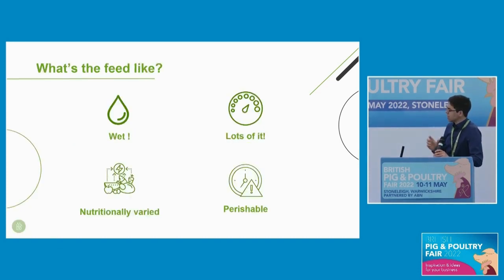The feed itself is usually quite wet. It's nearly a slurry at times, and the liquid feeding used in pig farming can actually be applied to this industry now. There's usually a lot of feed. When you want to produce thousands of tons of insect protein a year, you're going to need thousands, if not tens of thousands, of tons of insect feed per year as well to grow them on.